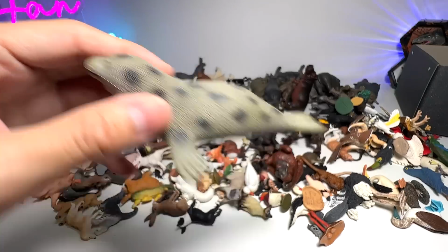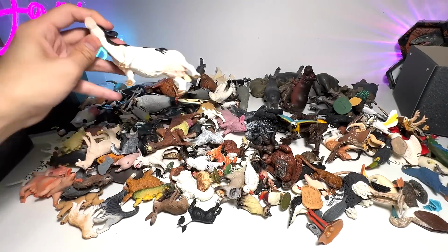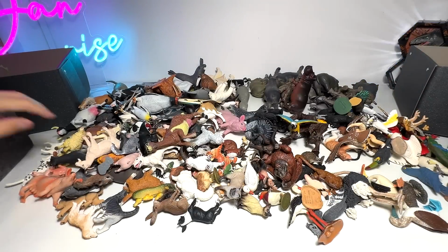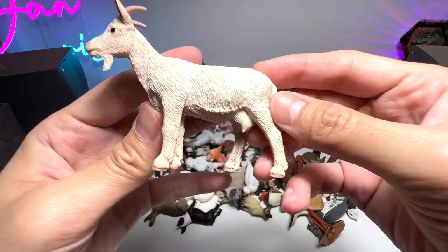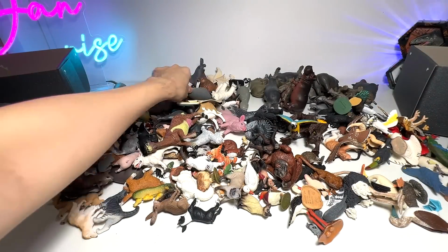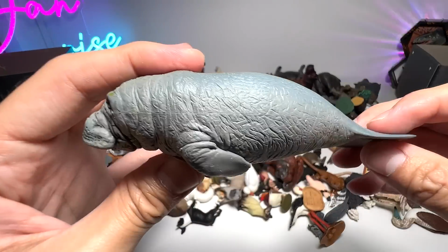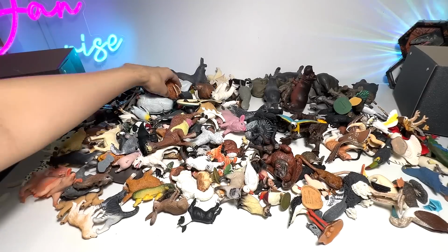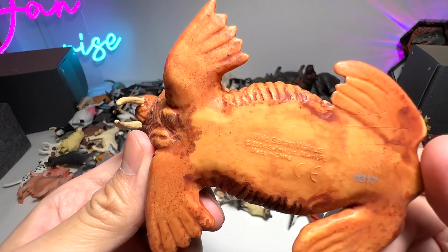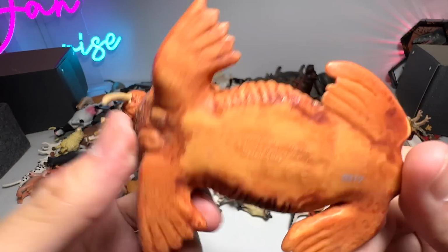Spotted seal. Another Friesian cow, I suppose. This is our nanny goat. Manatee, also known as sea cows. Another walrus. This one is highly detailed. I like this figure from Safari Ltd.